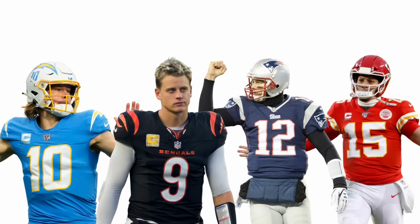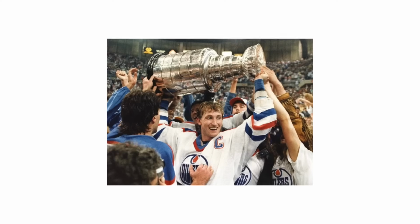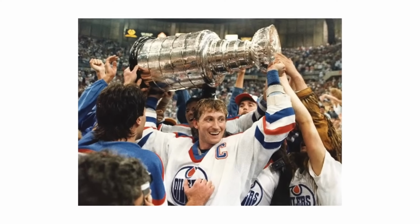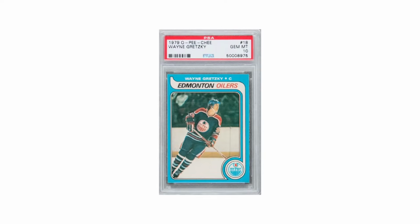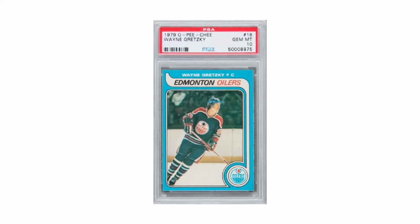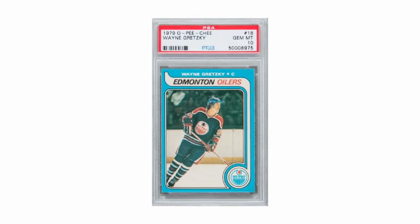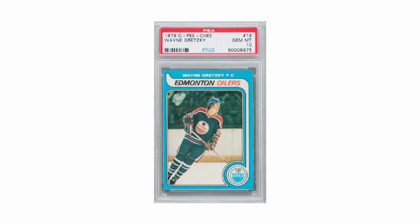And that's all we have for football. Just 4 players and 6 cards make it into our $1 million club. Let's cool things down with the greatest ice hockey player of all time, Wayne Gretzky, and his 1979 OPC rookie card. Gretzky's legacy as the greatest ice hockey player ever is unquestioned.